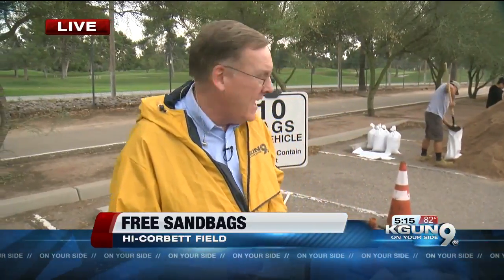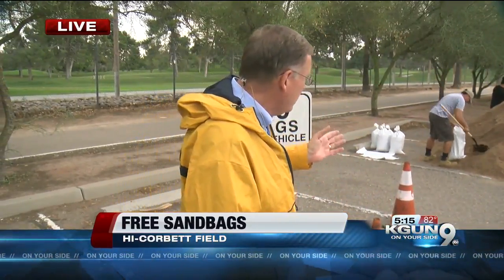So what you want to do is put those down strategically and figure out where to put those sandbags to divert the flow so it goes away from your house and away from any sort of damage that you can do. You're really steering the water. You're not really going to stop it very effectively, especially if 10 sandbags is all you're going to get. But again, this is what the city is doing.